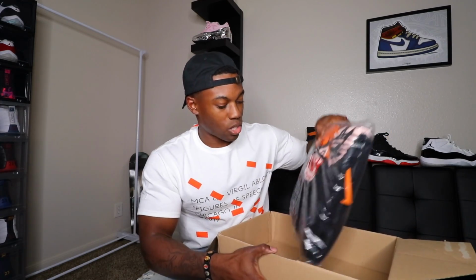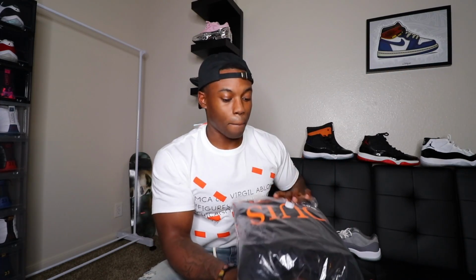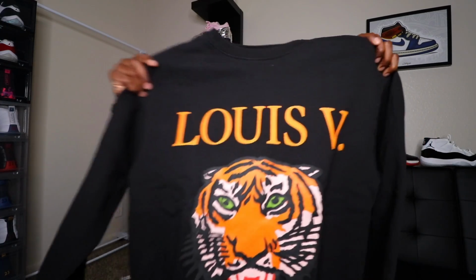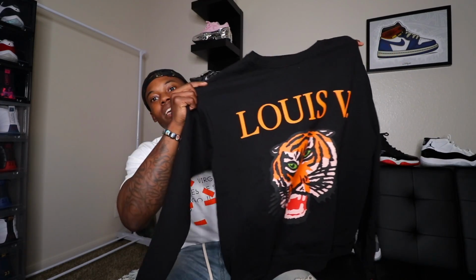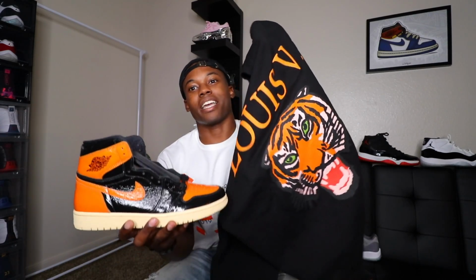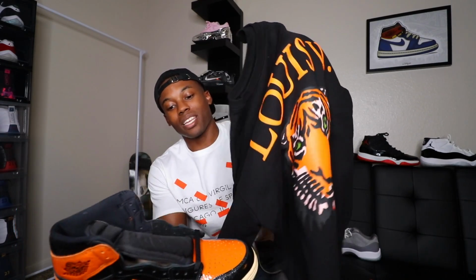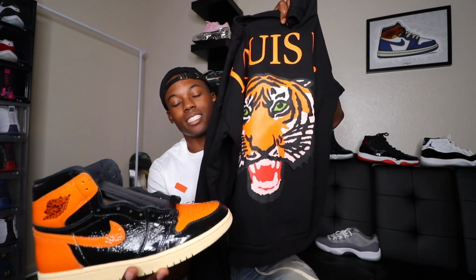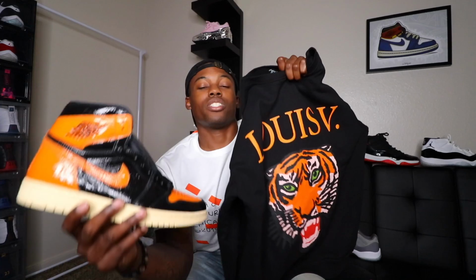And this came from overseas, from a store called Beastin'. And here we have it. We have the sweater right here, and I got it in the black colorway. Check it out. We got a black Louis V sweater, man. I know it don't get that cold here in San Antonio, but I thought this sweater was very fuego, man. This goes perfect with the shattered backboards I just dropped. Bam, check it out right there. I don't know if I'm gonna rock some light blue denim or some all black jeans. Either one would look dope to me. Let me know what you guys think about this one.